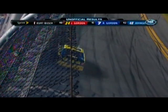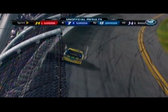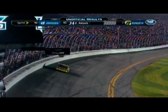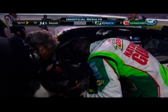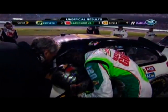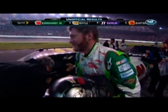These guys, third, fourth, and fifth, all have new crew chiefs. Well, Biffle doesn't have a new crew chief, but Hamlin and Burton do. And there's Dale Earnhardt Jr., who has finished second 6 times since he last went to victory lane in the Sprint Cup Series.